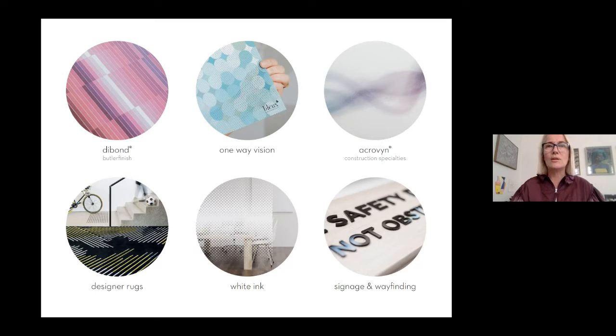So we use that a lot in correctional facilities or psych units. We do a lot of mental health, which is where the colour psychology comes into it. So that's kind of interesting. Acrovin, that's a very technical thing for hospitals. We do signage and we do rugs.